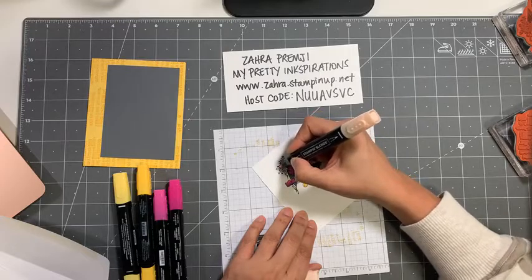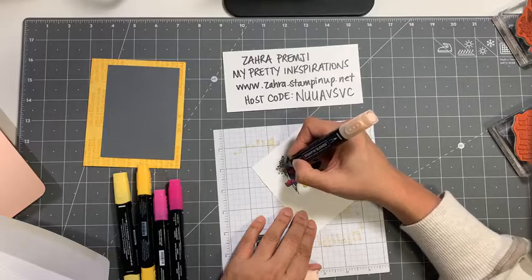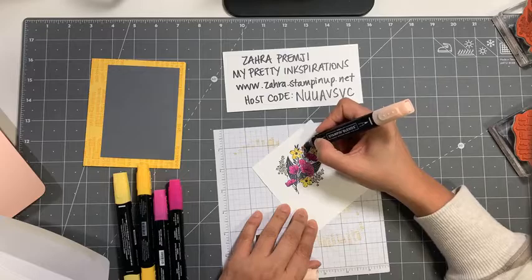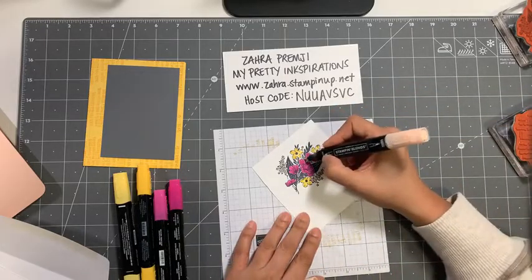So we're almost done all the coloring here, and I have done some of the die cutting in advance, so you won't have to watch me die cut all of the little itty bitty pieces. Okay, I think that's it, right? That looks good. I don't know, there's a little flower in here.